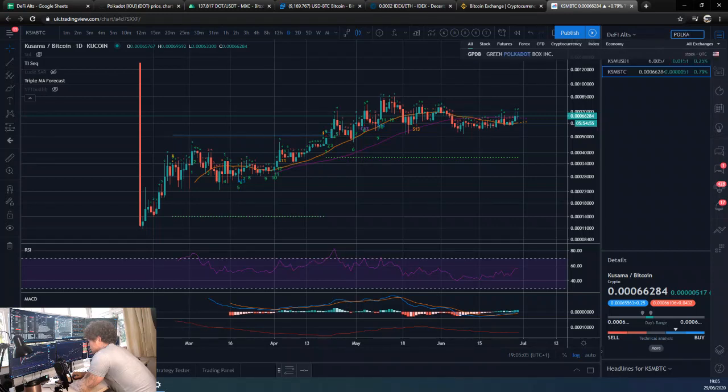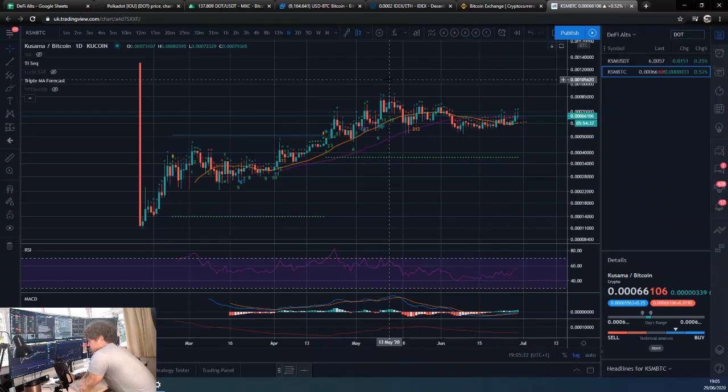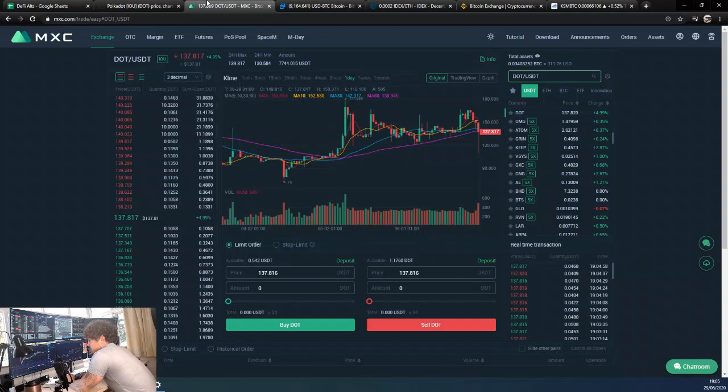Polkadot. I may not have even spelled it right. Oh, it's there. Yeah, I mean a lot of these won't necessarily be on here. So DOT's not on here and Polkadot's not on here, so we don't have that one to chart on here. But obviously we can try it on here.